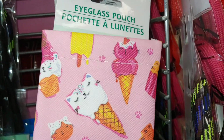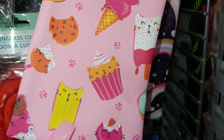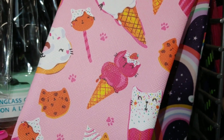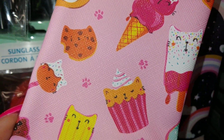And they brought these eyeglass pouches back. I got several of these last time in different designs, the sweet theme ones. And this one has the ice cream cones with little kitty cats on top with the snow cone, waffle cone, I mean, and lollipops. Just love the little baby little sprinkles all over that.